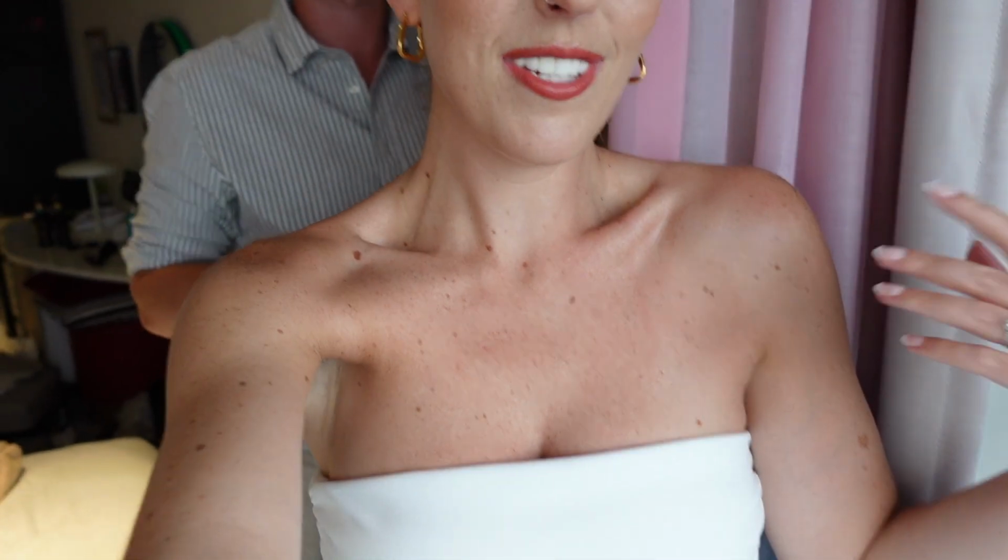Russ is very burned. He's not been putting his cream on. I've literally just looked a little bit bronzed. I have been putting cream on. That's why his face looks like a lobster.